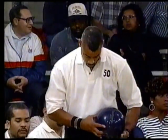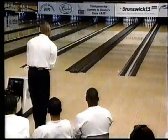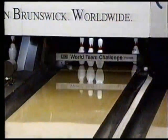If he can get his team, catch him a double here, at least a mark. Can't afford to open. And if he just marks, they'll only be, say, 10 or 15 pins down. But if he can double, they can be within just a very few pins and show the leaders that they're still in the hunt. There's trouble.